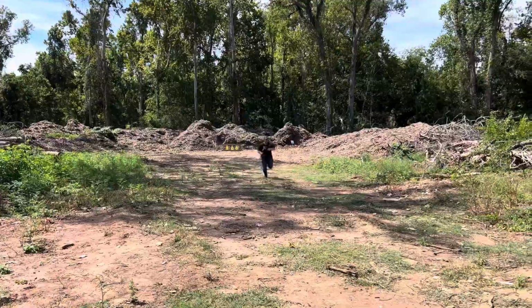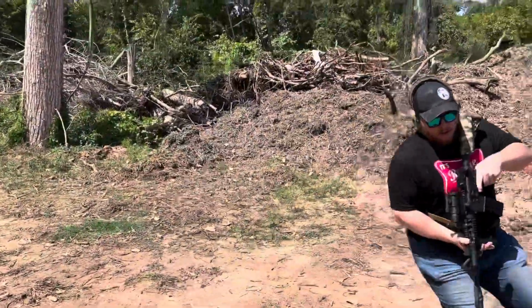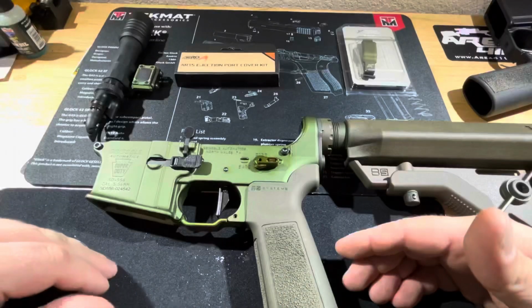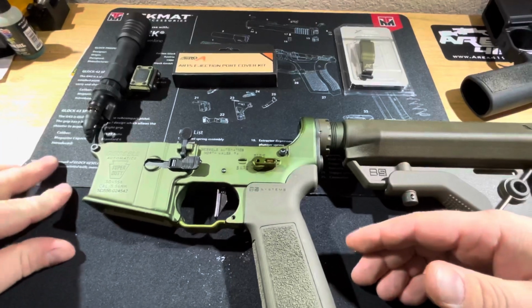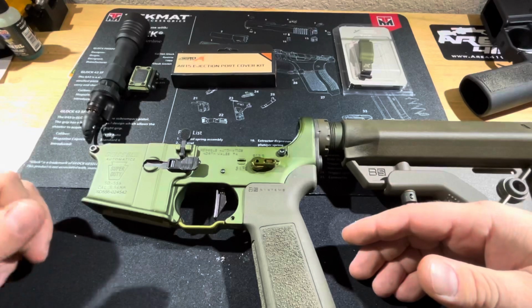I have a Geissele receiver set that's coming here pretty soon, only because I wanted to see if it was worth it. And Brownells said they would send it out to the channel. I have a B&T GHM-9, partially because I don't like PCCs, but also that gun looks like an 80s submachine gun that I really like, so why not have that?